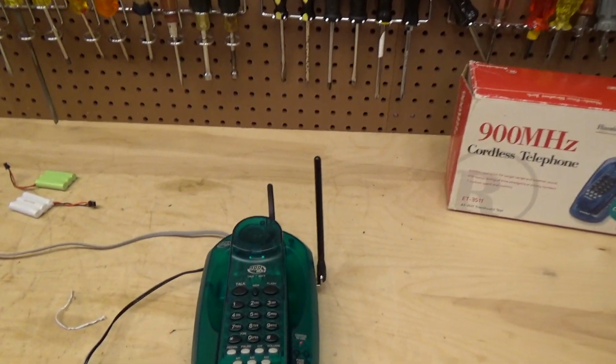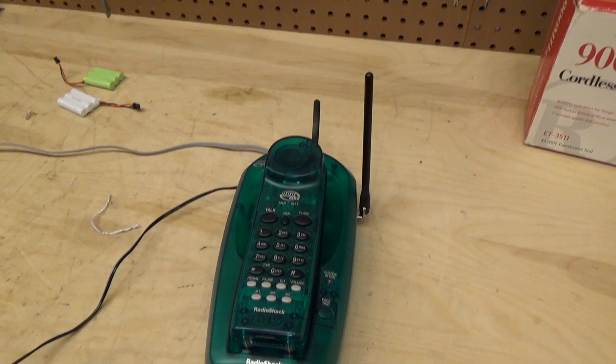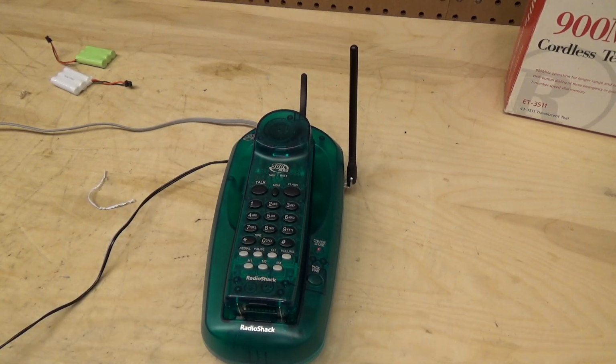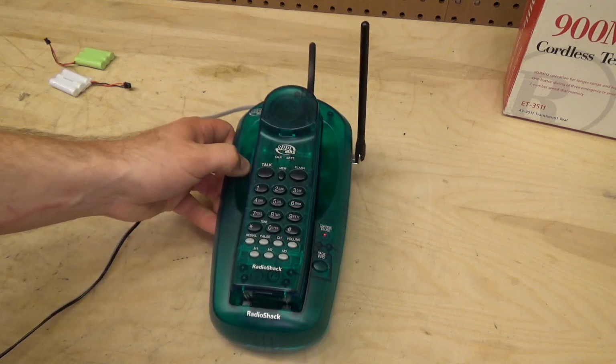Let's see if we can adjust this camera a little bit to get a better angle here. I used to have a little, like, folded piece of cardboard that I would prop these up on. I gotta find that cardboard.